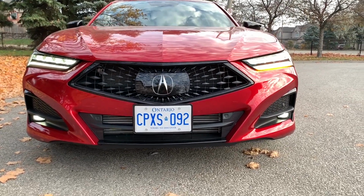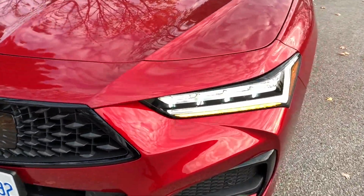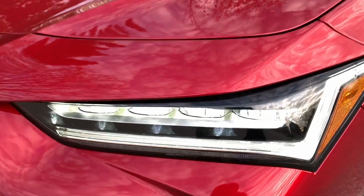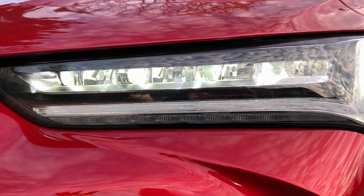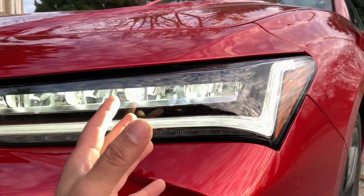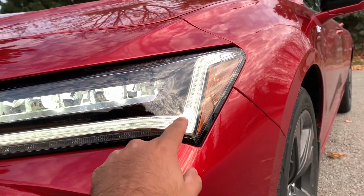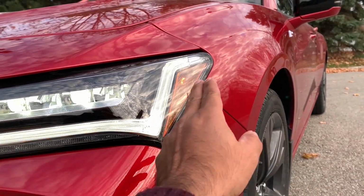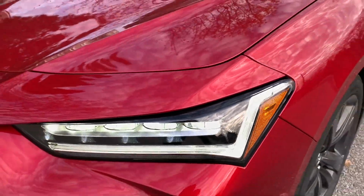You do get your LED fog lights down at the bottom, and you get your full suite of LED headlights, turn signals, and daytime running lights up front. The Acura Jewel Eye just looks so sharp. It looks nice during the day, but it's even better at night. I love the long strip for the turn signal, just always good to be seen. And the pattern for the daytime runner goes across, touches down, and swoops up. So it has some really nice design lines to it. I just find it looks really, really sharp.